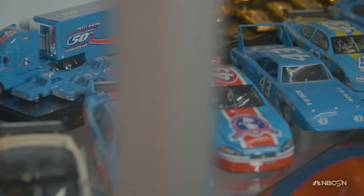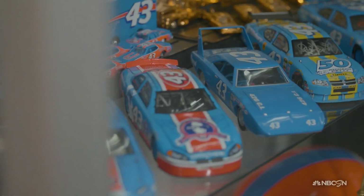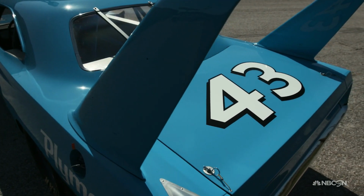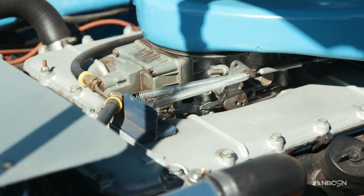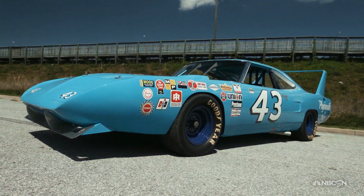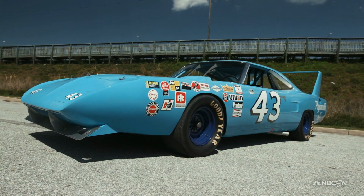The car was half car and half race car. Now they're all race cars. And way back, they were all just stock cars. So this was the changing moment in NASCAR. It fell in my lap. It just happened to be the most recognized automobile in American history, the King's car.